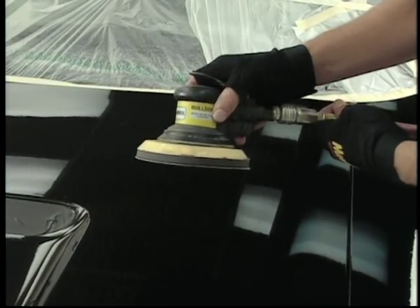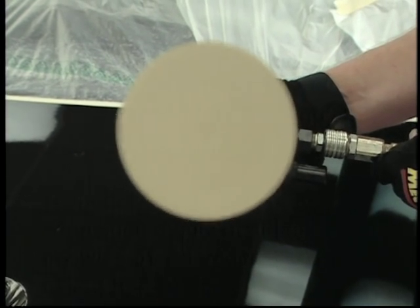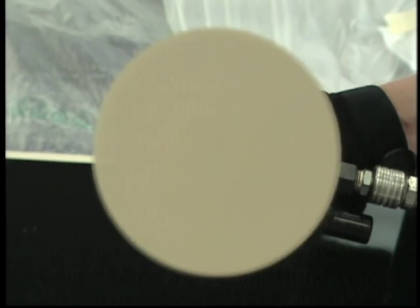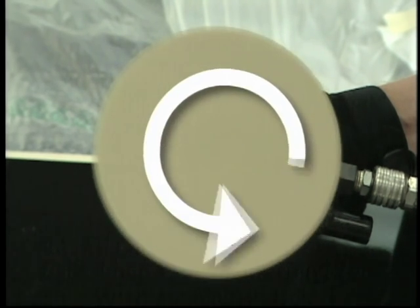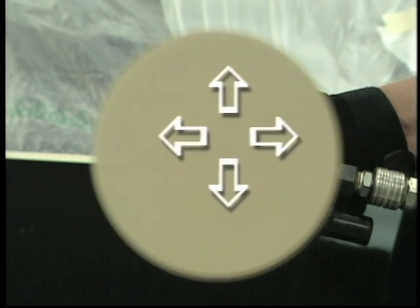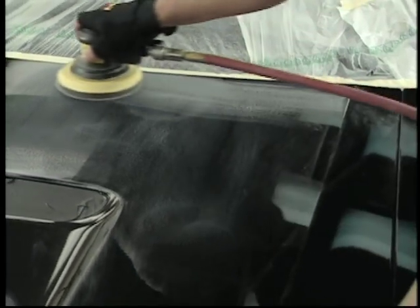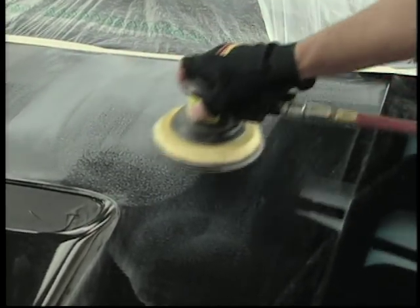For machine sanding, the most commonly used tool is the DA sander. DA stands for dual action, which describes the two different movements the backing pad travels during operation. Dual-action sanders use both a rotating action, like you find in a rotary buffer, and an oscillating motion, like you find in an orbital polisher. Together, these two motions produce an aggressive yet controlled sanding action. This results in the fast removal of material with easy-to-buff-out sanding marks.